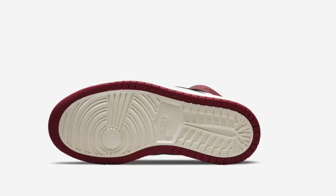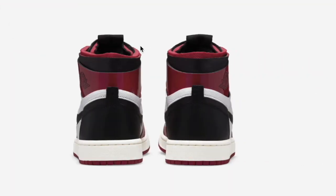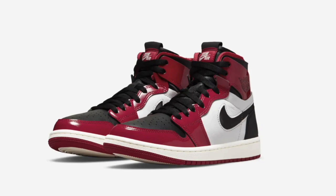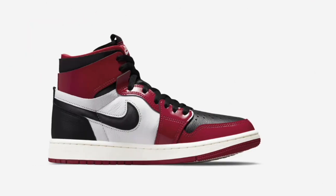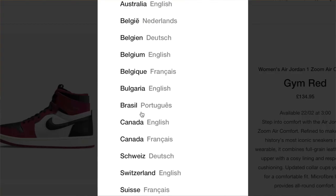This is Taiba and this morning we're going to talk about the Jordan 1 Zoom Comfort Chicago. Now, the shoe again is an exclusively ladies release, but they are going to be available in large sizes. So I guess guys with smaller feet, maybe 8, 9, 10, 10 and a half, or 11, will be able to get their hands on it.